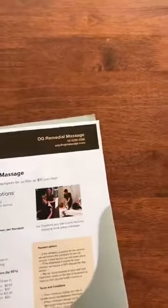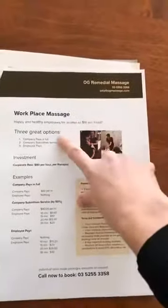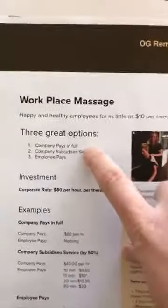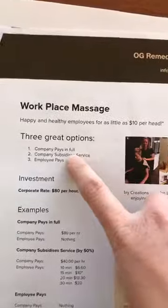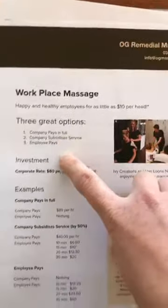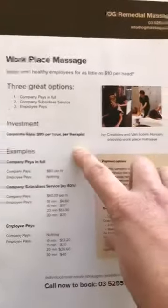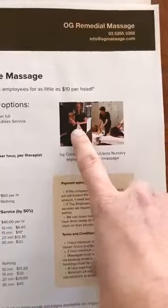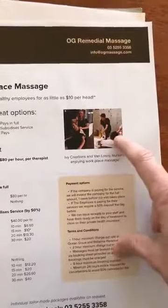Cool. Enough about that. So we had a nice sheet here that James did up for me that had our logo at the top and what we were offering. We had 3 great options, which was the company pays in full, the company subsidizes the service, and the employee pays. So the investment was $80 per hour per therapist. We did this down at Ivy Creations, which was a hairdressing salon for their team. We also did it at Van Loon's, which was a local cafe.